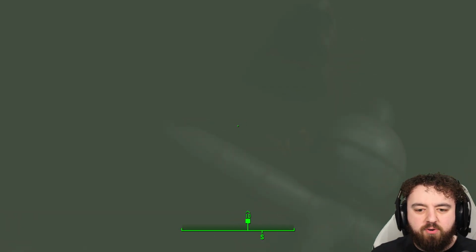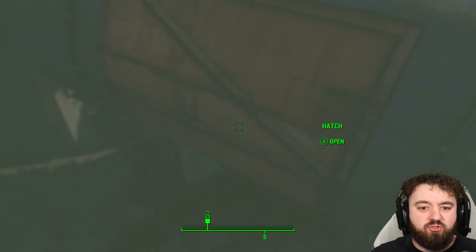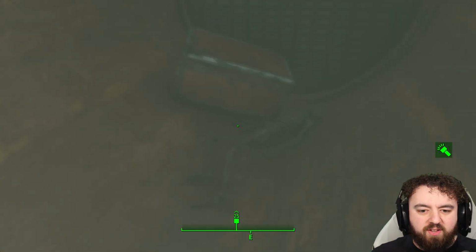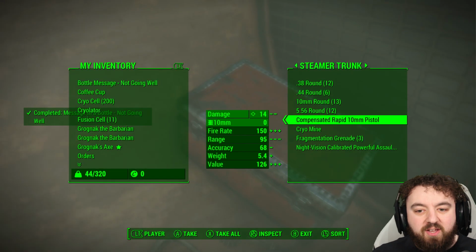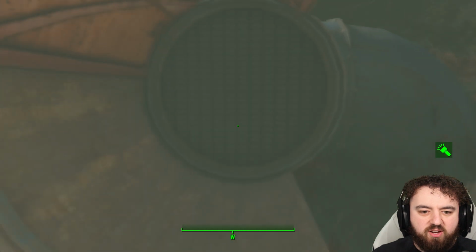Now, the most important thing that you'll require when you're doing something like this is the Aquaboy perk, so make sure you have 5 endurance so that you're able to breathe underwater. Going inside, you can find the unlucky diver. How they ended up here is anyone's guess, but they certainly were screwed. Opening the steamer trunk will complete the quest, and you can get yourself some first aid whilst you're here.